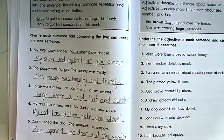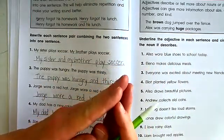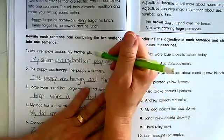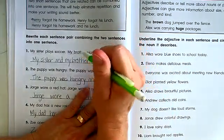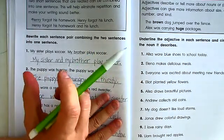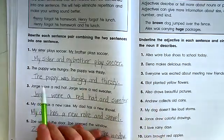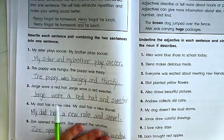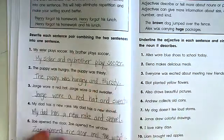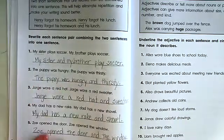Compound means putting two together. So a compound word is two words that come together to make a new word. A compound sentence, two sentences that come together to make a new sentence. In this case, we are either doing a compound subject, my sister and my brother, two people included in that subject, or a compound predicate. The puppy was hungry and thirsty. Jorge wore a red hat and sweater, a new rake and shovel. We're combining the predicate.